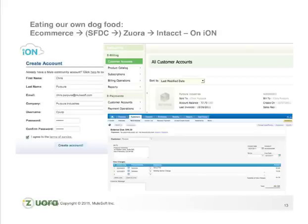The minute that I create a record in Zuora, I need to simultaneously create a record in Intact because that's how we do our revenue recognition, that's how we do all of our invoicing at the end of the day. And so we have one iApp that generates a flow off of an event. The event is customer sign up or customer purchase that kicks off a series of events that create those records in Zuora and Intact.